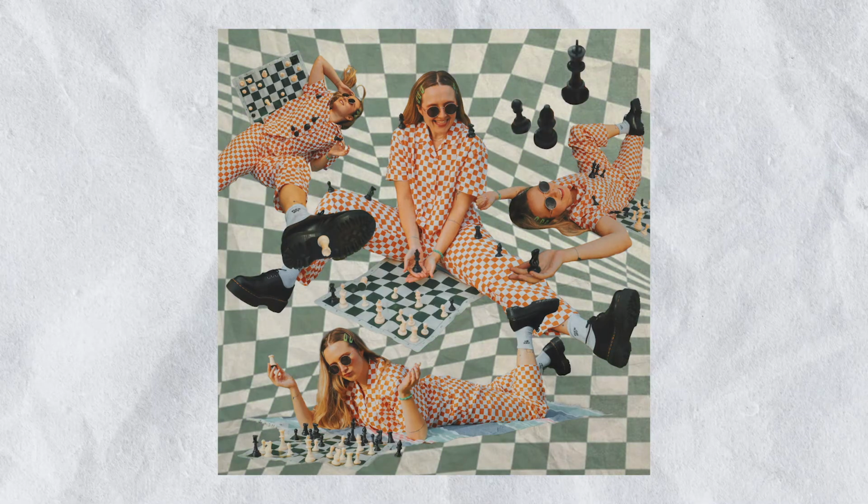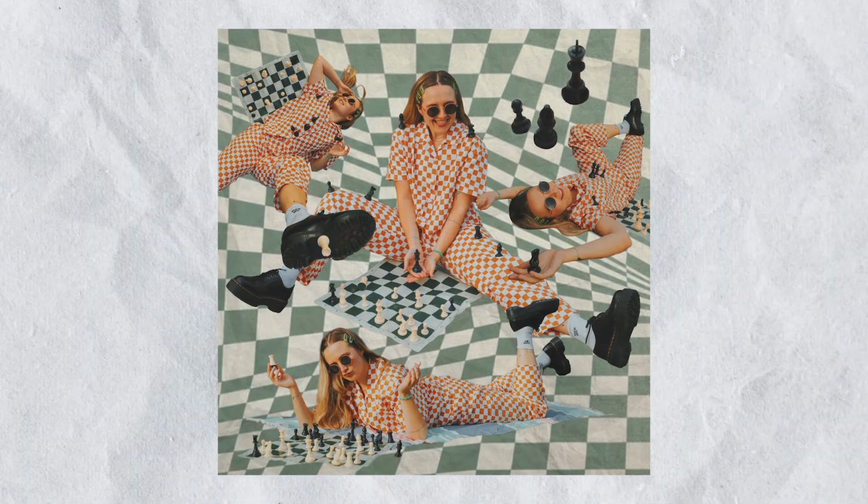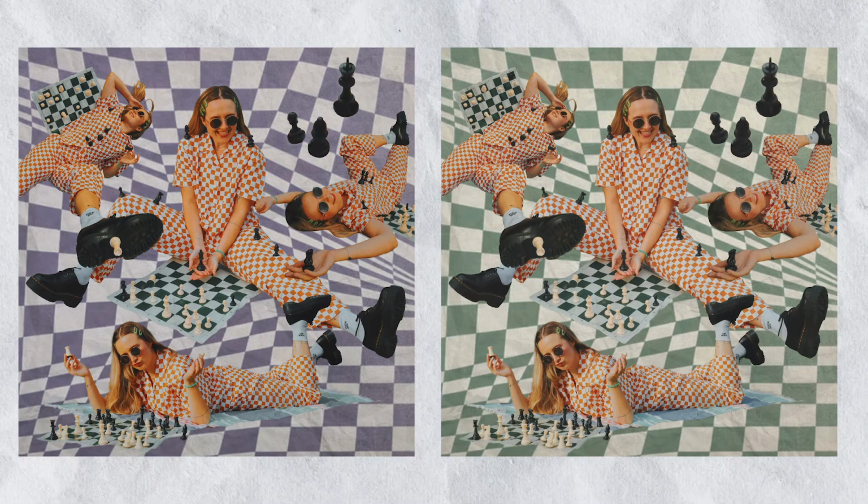So I ended up putting on this checkerboard print in the background, and I didn't know if I liked purple or green, so let me know in the comments which one you like better. Alright, I probably have square eyes at this point because I have been editing for so long, but finally I have a post to post.